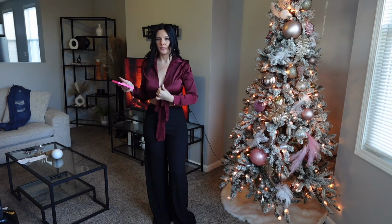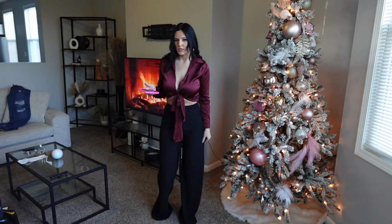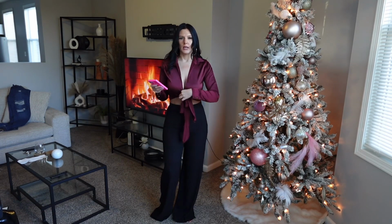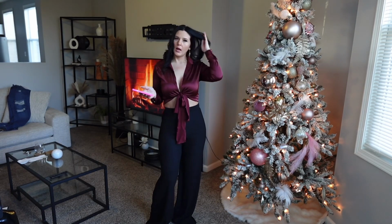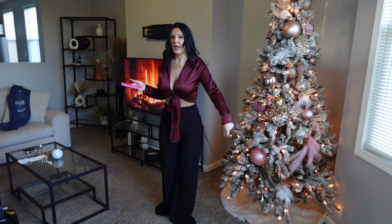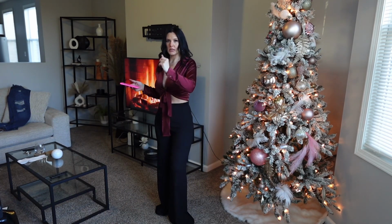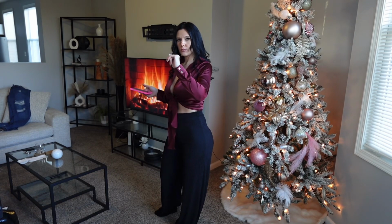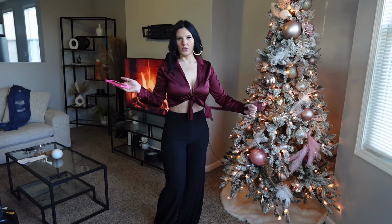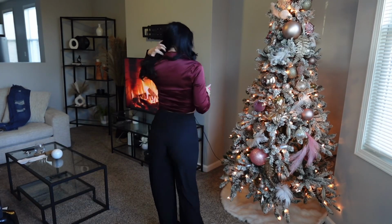Okay, so this is the next outfit. As you can see, I have on some wide leg high-waisted pants and a twist tie satin type of top. The color this is in is called Wine, and I got this in a size medium. They had this in a bunch of different colors. It has gold detail on the arms to button and unbutton it. It has a collar, and then obviously the twist tie. This is what the back looks like.